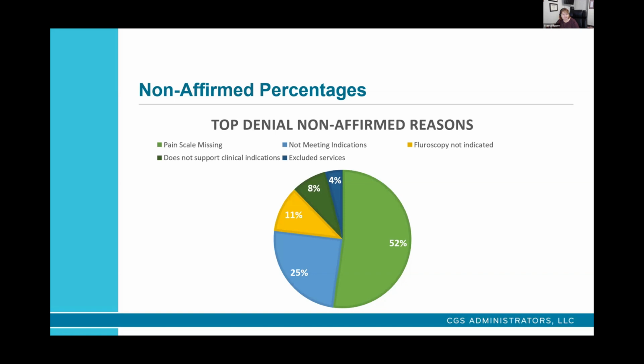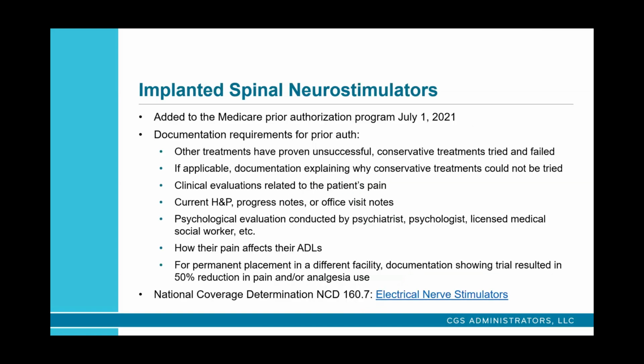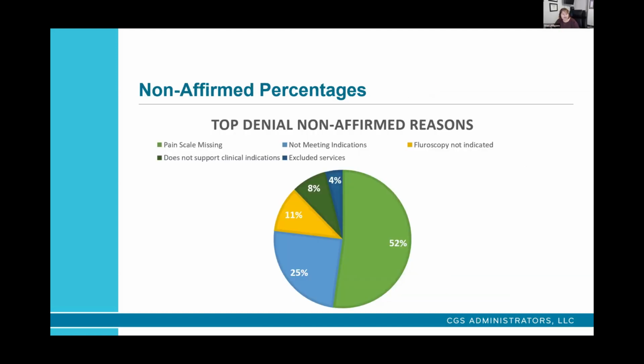Next slide. What percent of the requests are non-affirmed or non-approved? Our current affirmation rate, and I'll definitely go over this tomorrow in that presentation with Dr. Berman, but our current affirmation rate is around 50 to 60% right now.